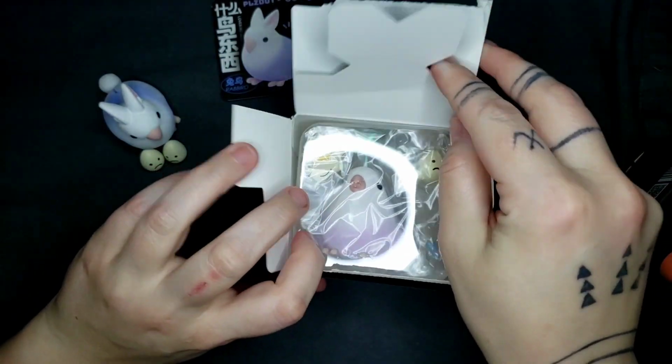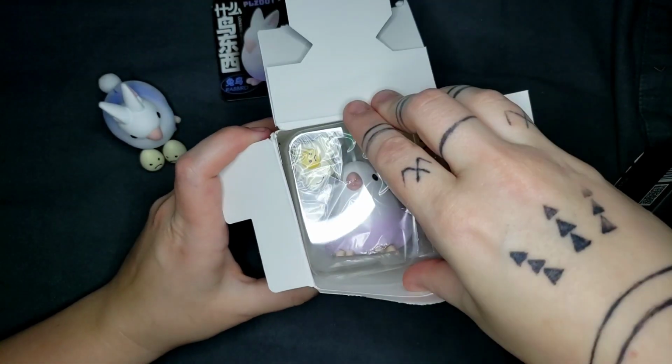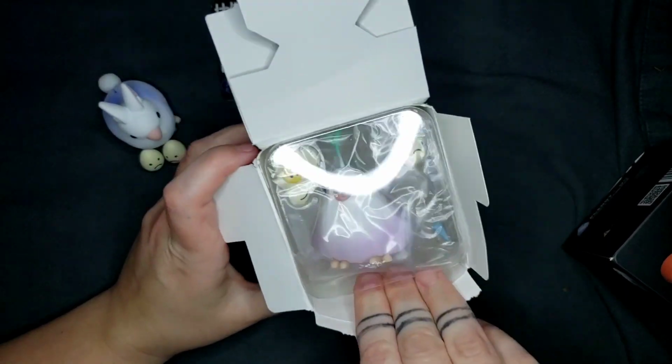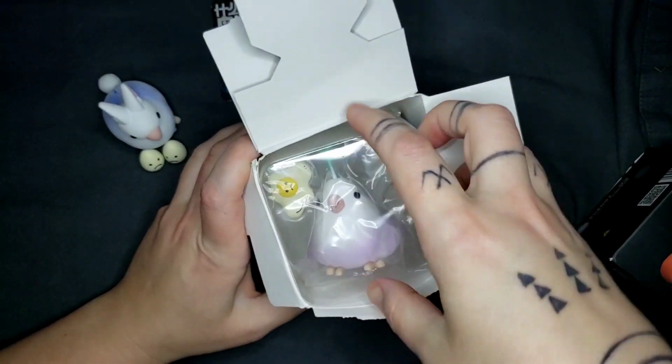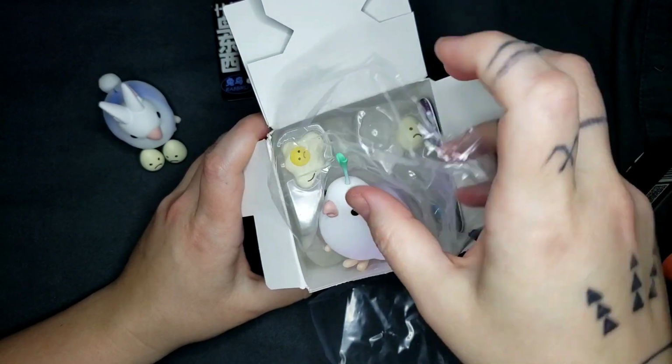Oh my god, I think it's the garlic one. It is. He's a garlicky bird. Why are these eggs so upset? I'm so confused by the egg situation. Come on, buddy. Oh my god. Everybody's out now. Now it's just happening.